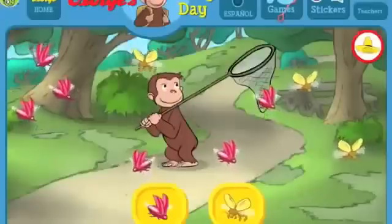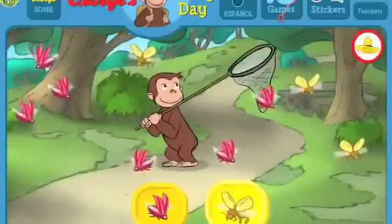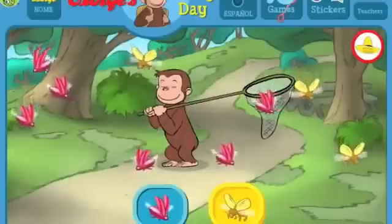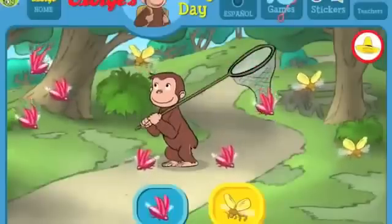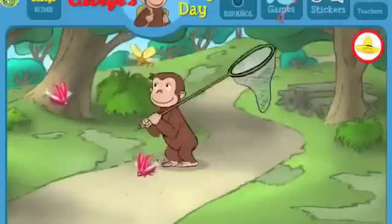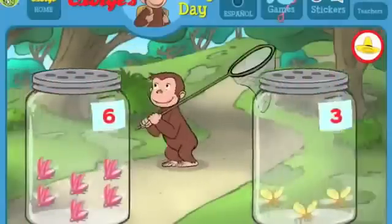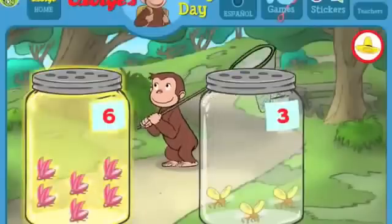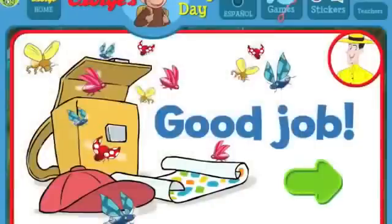Do you think there are more pink bugs or more yellow bugs? You guessed that there are more pink bugs. Let's catch the bug so that we can find out. Let's see. You're right. There are more pink bugs. Now, let's set the bugs free. Yee-haw! Good job. You're doing some awesome bug catching.